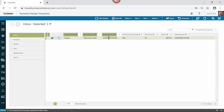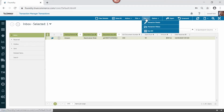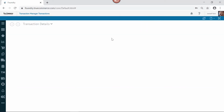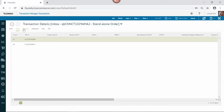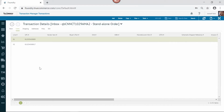Okay. From here, you would be able to view, print your transaction any way you'd like. There's a few different actions at the top here. Most customers just double click, open up orders to just view the details of the order. So as you can see here, we have different tabs laid out. So Amazon sent me an order today. It has 2 line items on it. Looks like we're dealing with some hand sanitizer, pretty popular product nowadays. So we're selling 2 different types of hand sanitizer to Amazon.